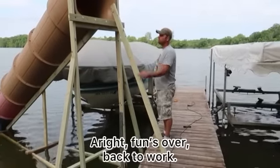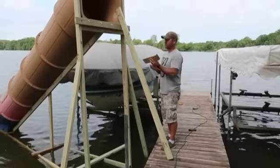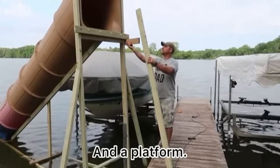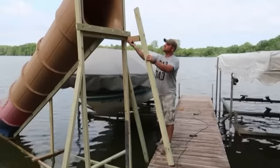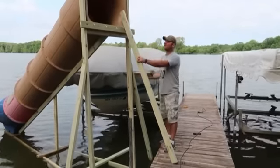Today, we're going to try to build a ladder for it. Have a little bit of an angle, so it's not straight up and down, but I think a little platform there to stand and get ready to go down the slide, something like this, all the way across. That's our plan of attack today.